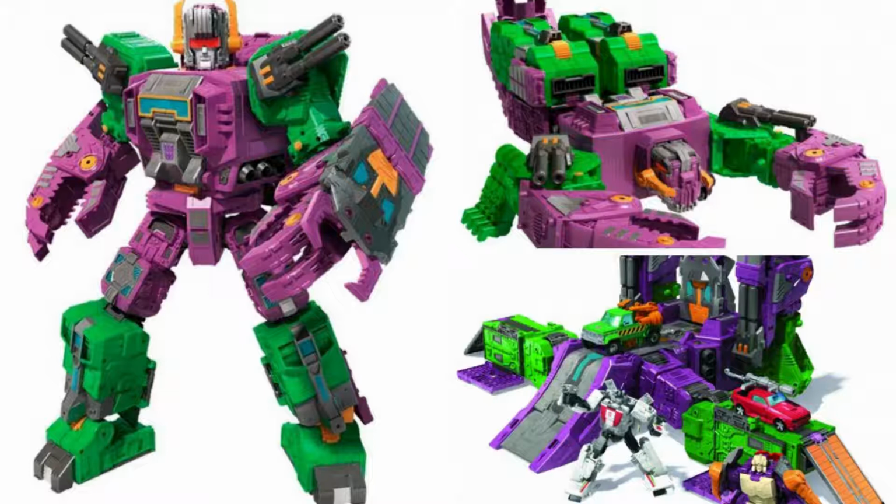I don't really care about this guy. A, because it's Titan class. I'm never going to buy a Titan class figure ever. B, it's Japanese G1. I've never even watched this stuff. I don't know anything about these characters. It has a headmaster gimmick thing, which is fine, but I don't know anything about Japanese G1, so I don't really care. I'm glad that they're doing it, and I'm glad it looks accurate to the Japanese G1, but I personally would not buy this even if I was able to, so that's just my opinion on it.